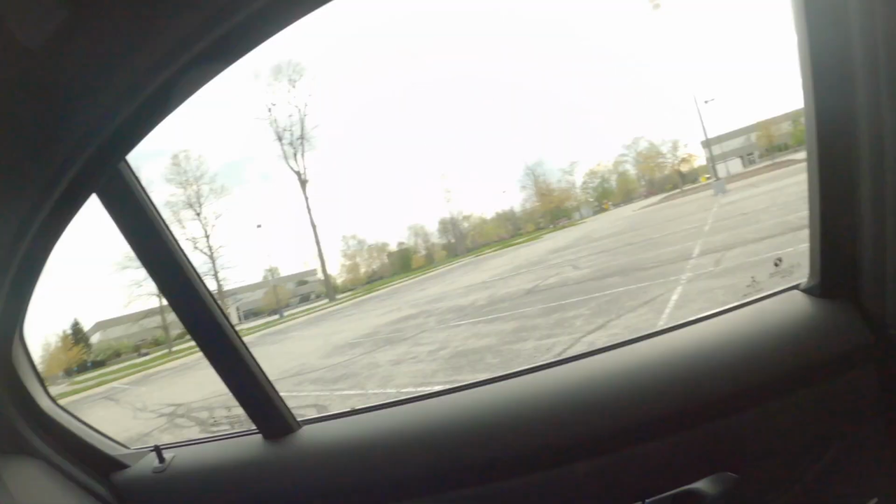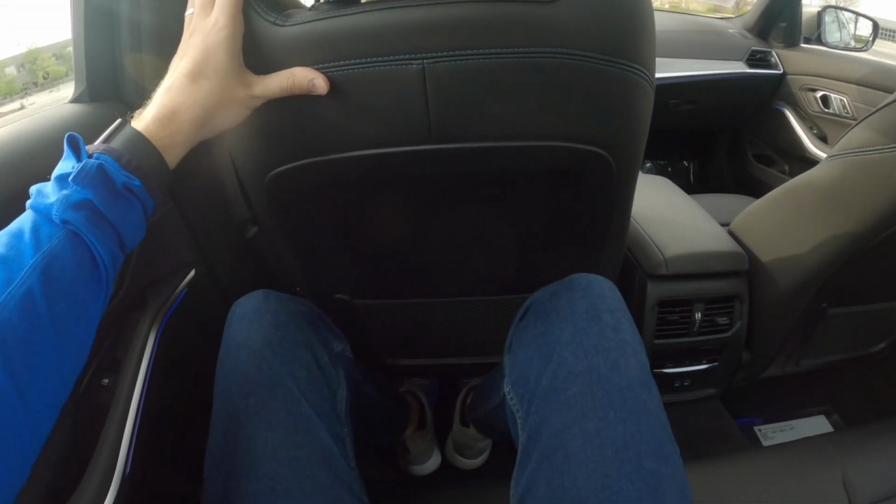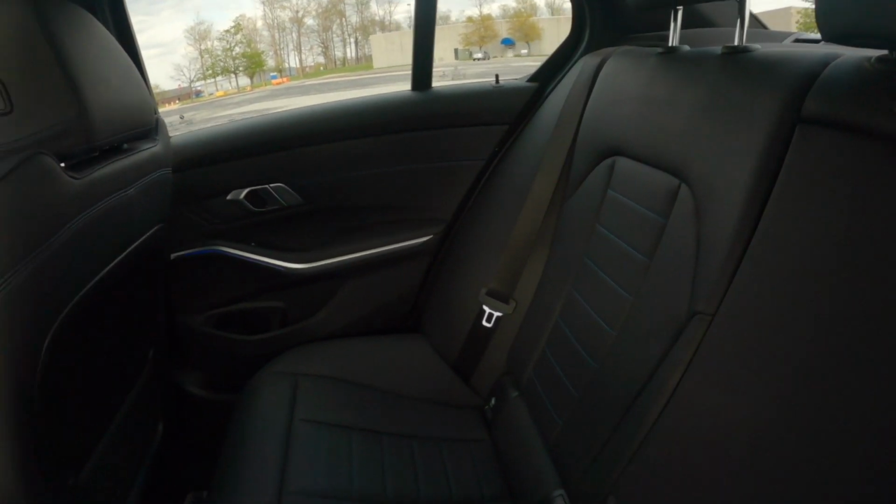Oh my, this is spacious. To be honest, like I said, I'm pretty lengthy, and this seat's already adjusted for my driving size and style, and my knees have plenty of room. I am surprised. This is nice. So that's definitely a plus in my book.